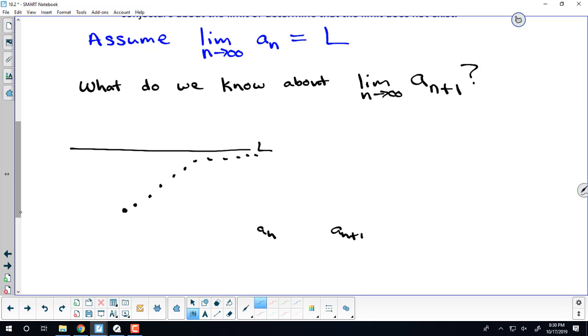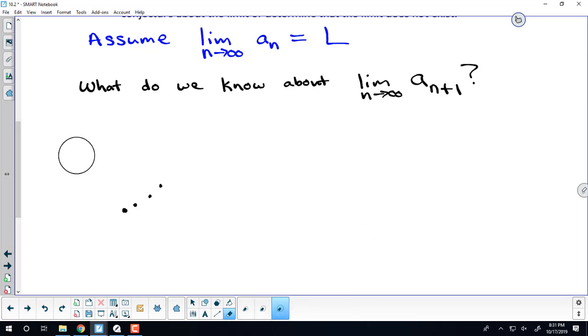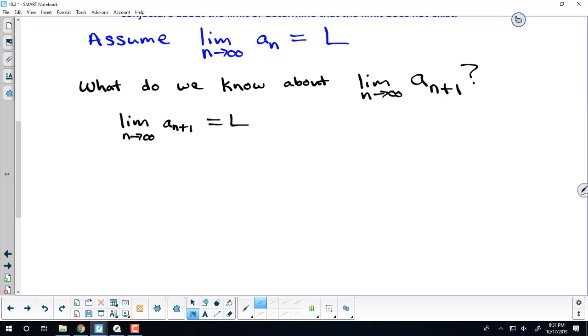So remember, this n is totally arbitrary. We're just saying the infinite term is approaching this limit, so the infinite term plus 1 also has to approach that limit, right? Our assumption allows us to say that term, and for that matter any subsequent term, a sub n plus 1, plus 2, plus 3, all of those terms approach that same limit. So that limit is also L, or whatever you called it.